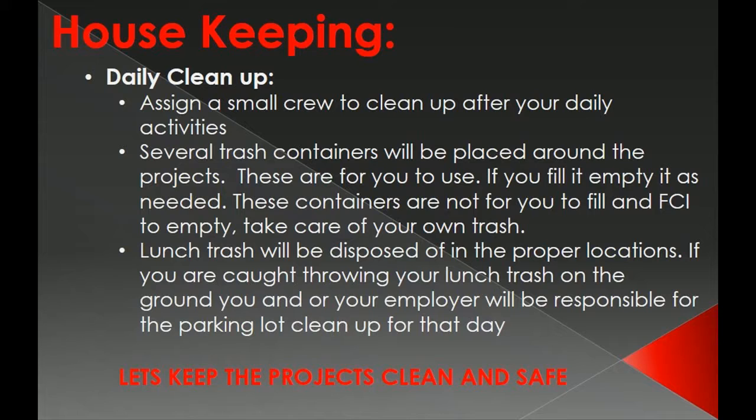Assign a small crew to clean up after your daily activities. Several trash containers will be placed around the projects. These are for you to use. If you fill it, empty it. These containers are not for you to fill and see to empty. Take care of your own trash. Lunch trash will be disposed of in the proper locations. If you are caught throwing your lunch trash on the ground, you or your employer will be responsible for the parking lot cleanup for that day.